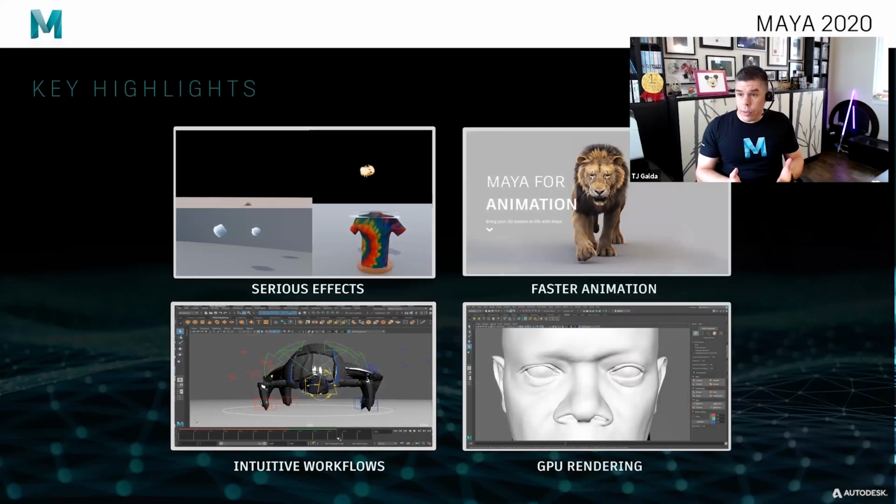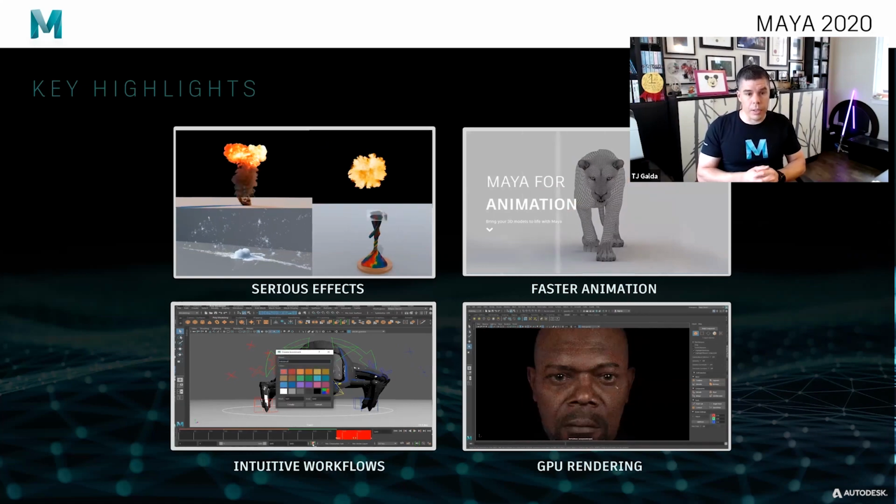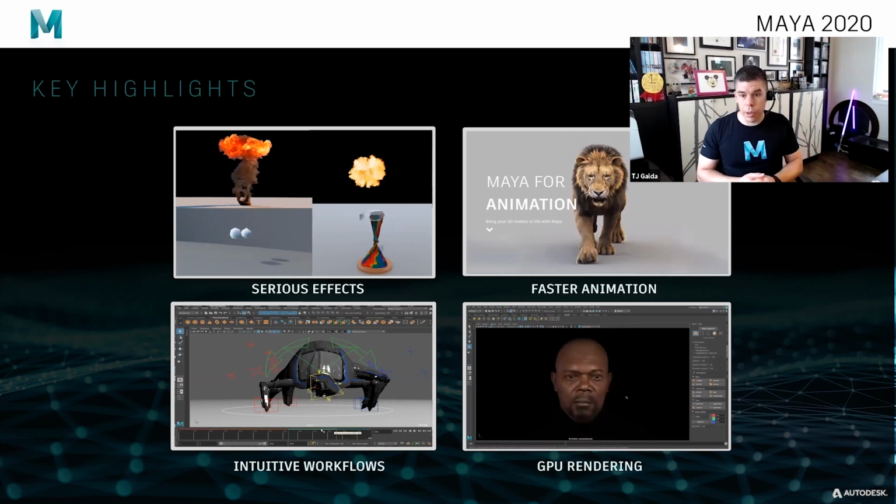So if you haven't checked out Maya 2020, it's definitely worth a look. As you can see here, we've got what we call serious effects with Bifrost. You can do a whole bunch of crazy stuff. Some of that's right from the viewport.